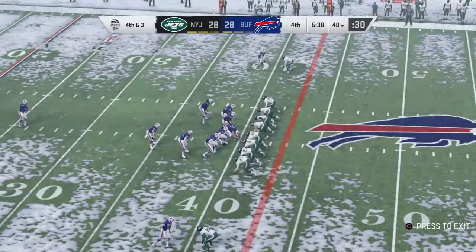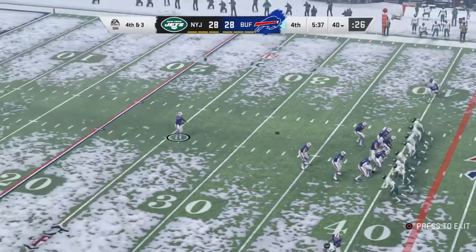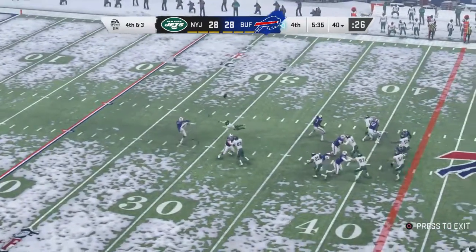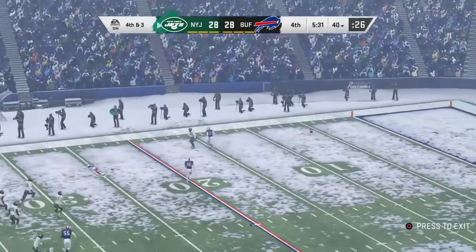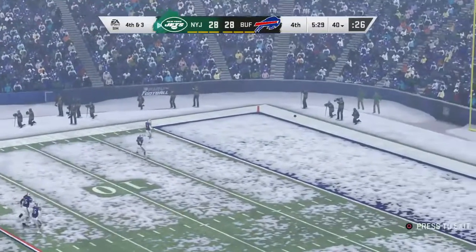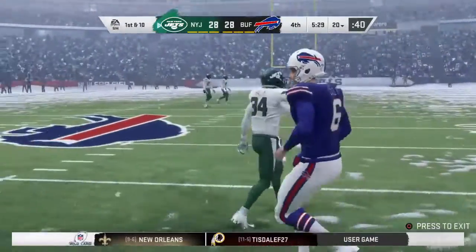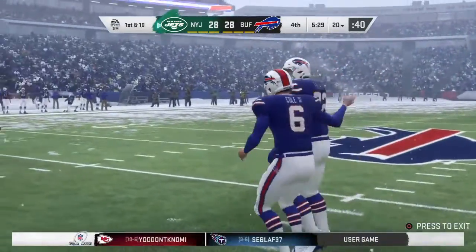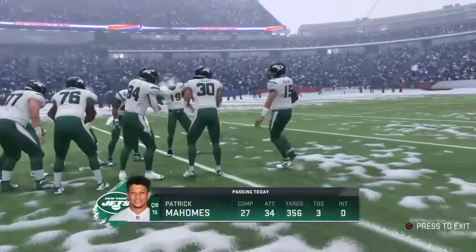Here's A.J. Cole now as he'll punt it away for the 4th time today. His first punt, 48 yards. This one looks equally as good. And that one hits at the 7, but bounds into the end zone, and that'll be a touchback. Now the Jet offense about to take over as they head out onto the field.